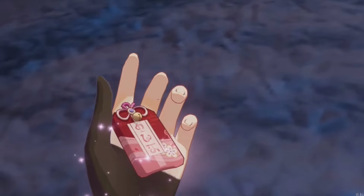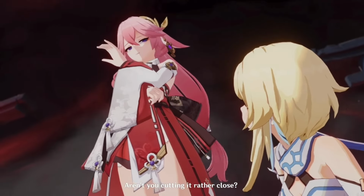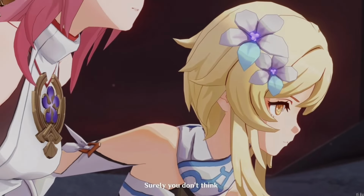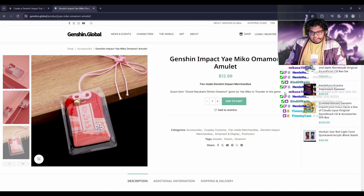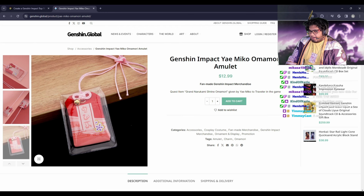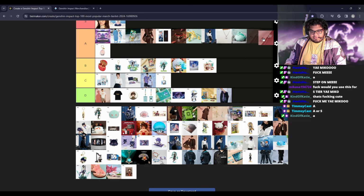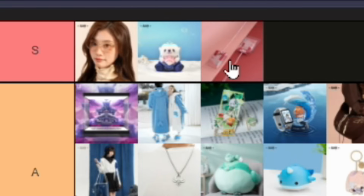I think it's S tier because this is the thing where Yaimiko teleports in the plane of Euthymia. It's an item in-game from the Archon quest, and now you have it in real life. That's peak right there, and it actually doesn't look bad. I'm gonna go ahead and say it's S. I think a lot of people are saying S. Imagine getting some quest item from the game in real life. I think that's awesome. It's a good concept. It's unique.